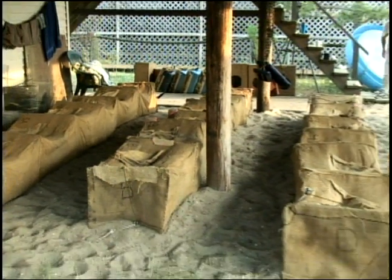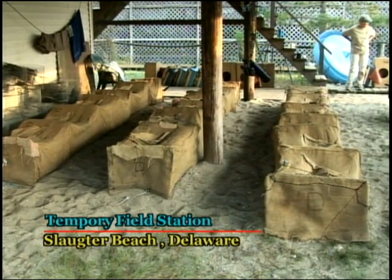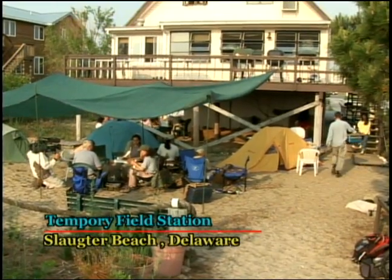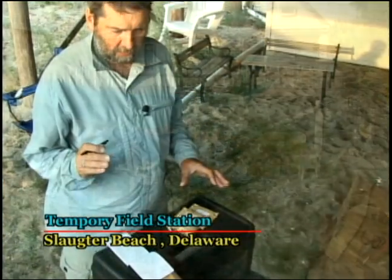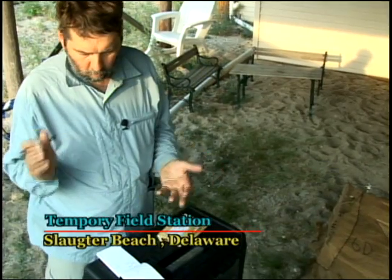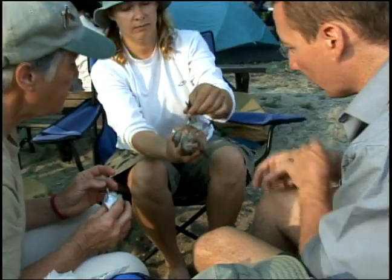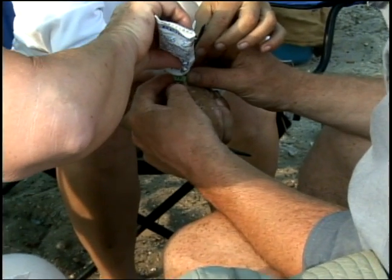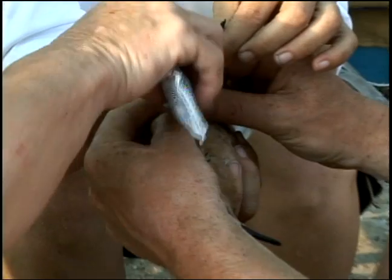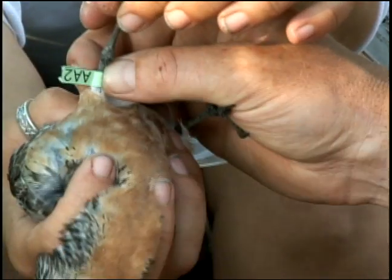Now, as soon as we've got everything sorted and the birds relaxed in the cages, we will go through and band and put the coded tags on and weigh and measure the birds prior to release. So we'll set up teams of people each doing that because we now will need to get the birds away as quick as possible.